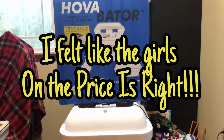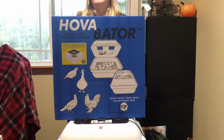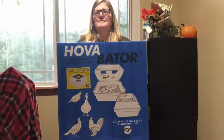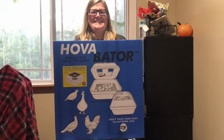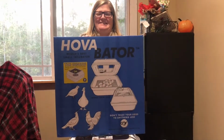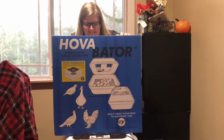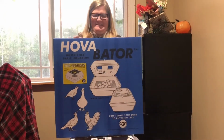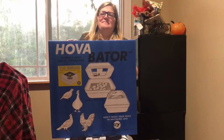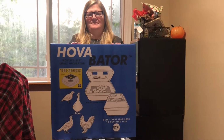But Georgia Quail Farm, it's kind of close to our heart anyway. For those of you that know us, we're from Georgia. This Hoverbaiter's built right here in Georgia. The company is from Georgia, Georgia Quail Farm. I don't want to pretend that I know where everything is built and assembled, only because we haven't done the research, guys. But we are looking forward to incubating our own eggs.